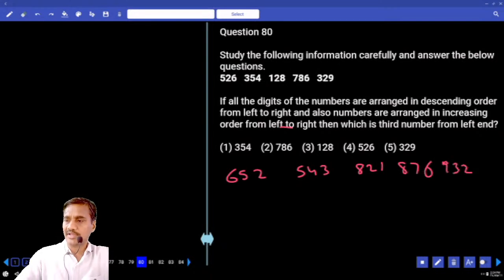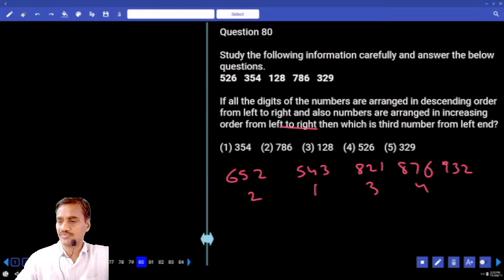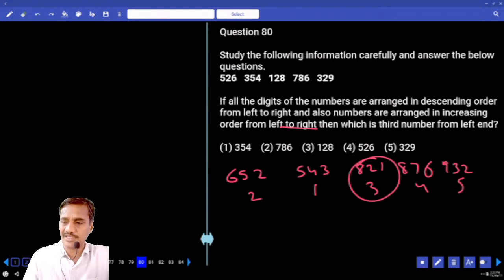Then again all the numbers are arranged, now in the ascending order. Ascending order means lowest to highest. Which is the lowest here? 543. And this one is 2, this is 3, this is 4 and this is 5. Now the question is about the third one. Now the third one is what? 821. Now we are getting this 821 from where? 128. That is choice 3, question number 80.